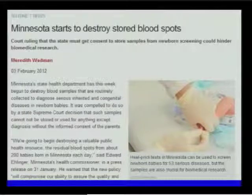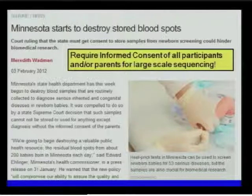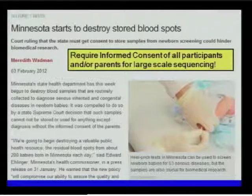We're well aware of the fact that there's a lot of contention and issues surrounding newborn screening and blood spots and consent, most recently within Minnesota. And so for this program, we would require that all individuals have received informed consent for participating, whether that be the parents or the actual individuals themselves, depending upon the age of the individual, whether they're being recontacted or a newborn who would be screened for the program.